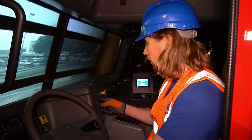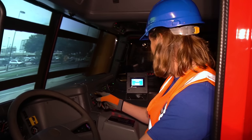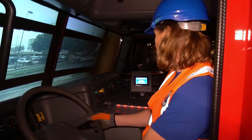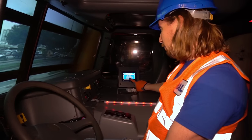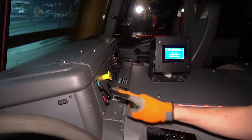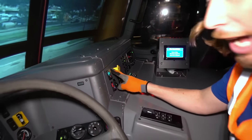Oh, wow. 86 major accident, 2603 Estes Road. It's an accident. Oh, this is going to be great. Oh, wow. And look, it says press the blue flashing light to start the engine. And there it is. Are we ready? Here we go.